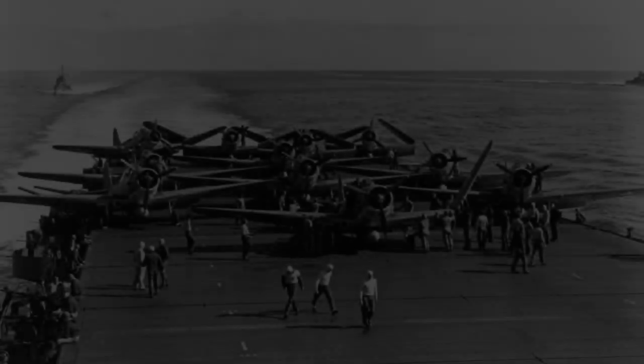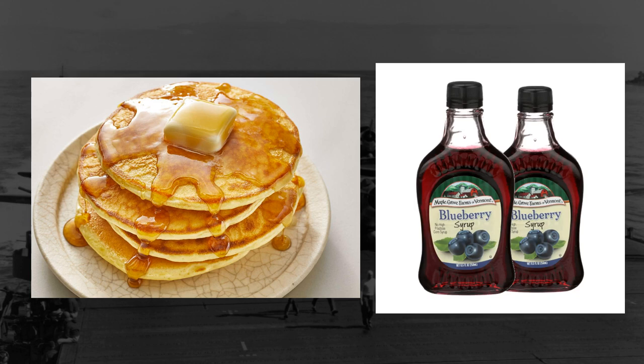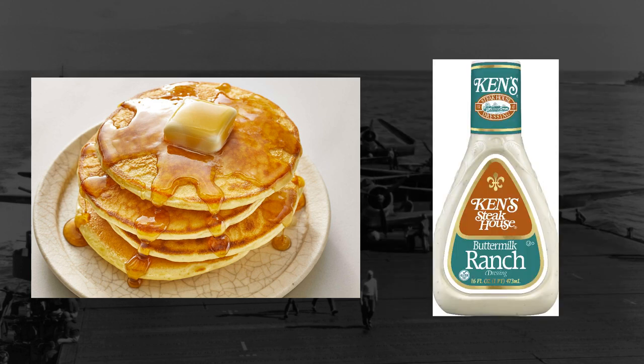Today I want to talk about pancakes. Personally, if I'm going with butter and syrup, you know, the classic, I like a nice chilled blueberry syrup. Very nice. I'm also a sociopath though, and I like eating dry pancakes with ranch dressing. I know it's weird, but don't knock it till you try it. I also know that I am very strange and have very strange tastes.